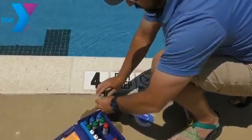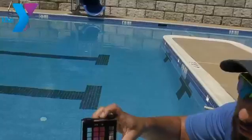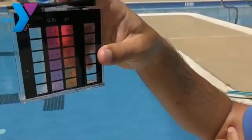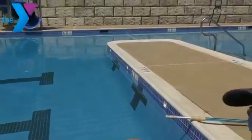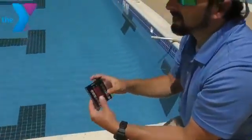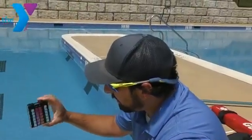Put the cap on and give that a shake. And if we look here, kind of look through the sun, it's just barely turning pink. So that means our chlorine is a little bit low. But we knew that we added a bunch of chlorine, it was very, very high yesterday. But because the sun is out, that burns up the chlorine too quickly. So it's safe.